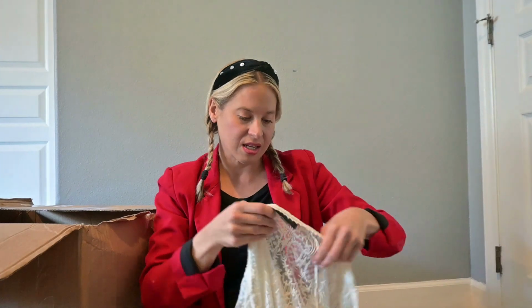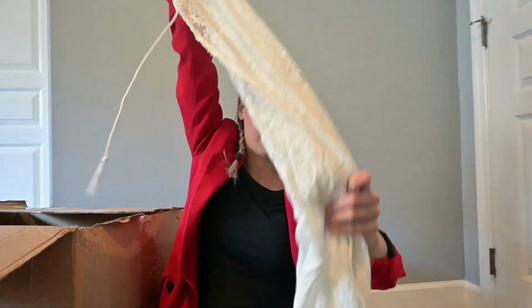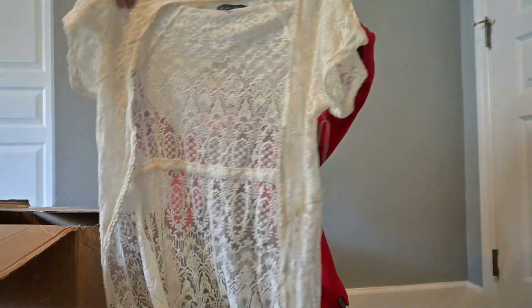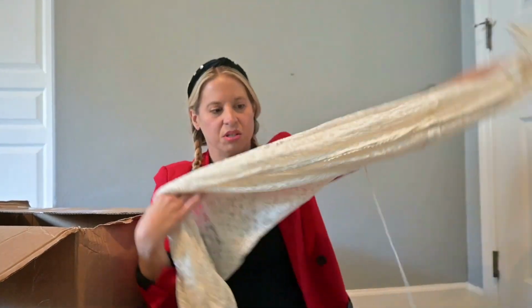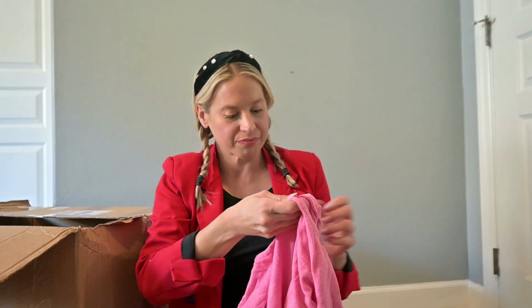This is Kendall and Kylie, which does not sell for very much. It's a long duster, which I didn't think these things were in that much style anymore. So I'll try to take that to Plato's Closet, because I know that they don't resell for that much money at all. So Plato's Closet, we'll see.